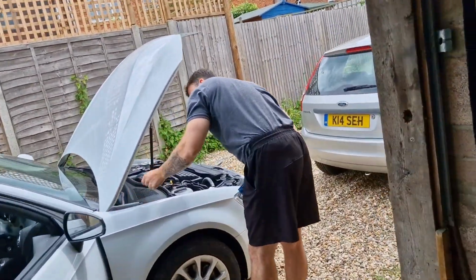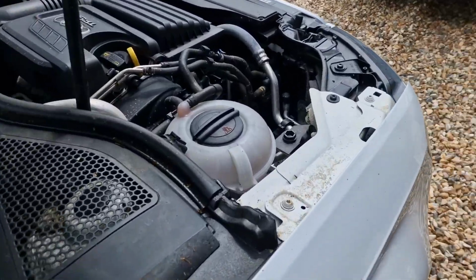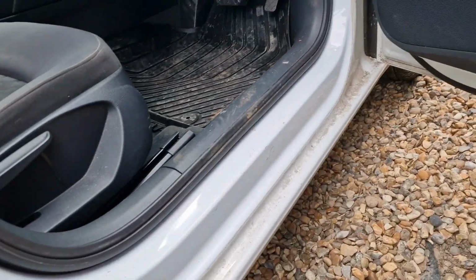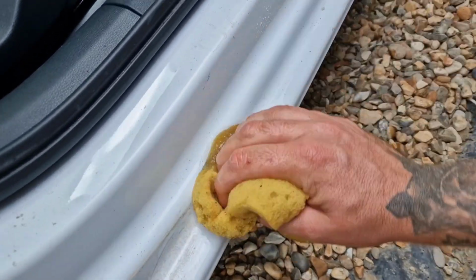Okay, so we've got a little bit of a system going on. Jay's going along wiping all the bitty bits off, the webby bits. And then I'm going to go along with a sponge and give it a wipe down, so we're going to do this little area here. It all just gets stuck on the sponge. Look at that.